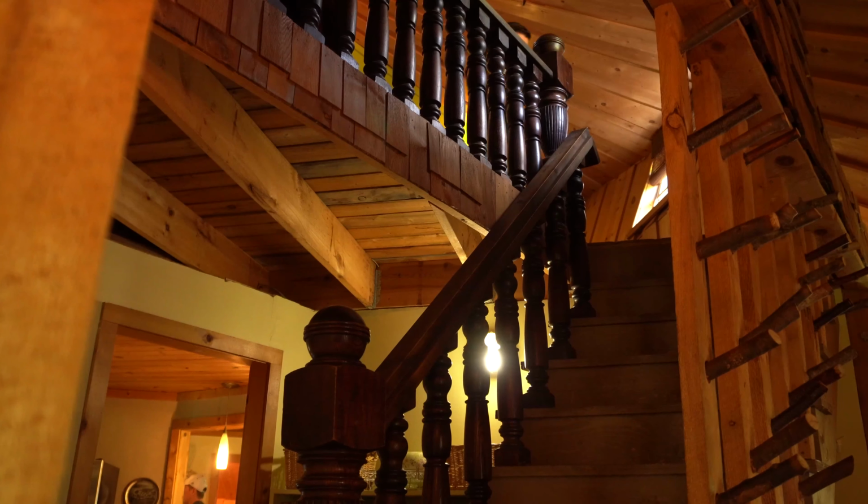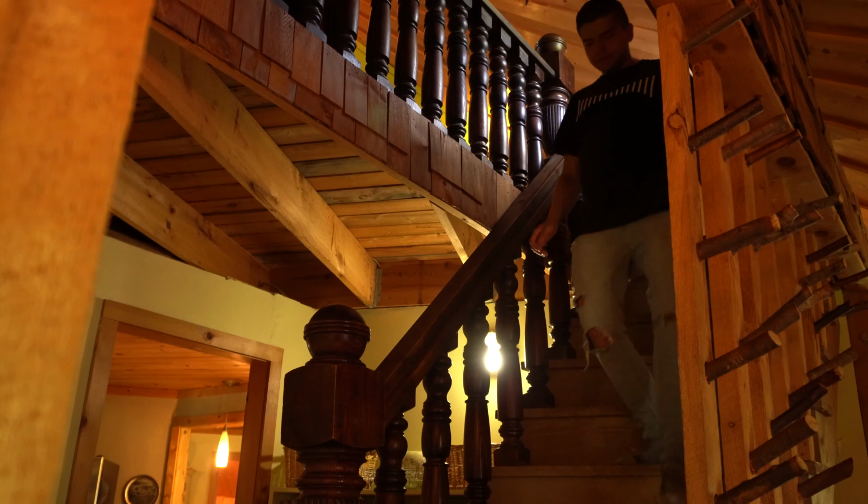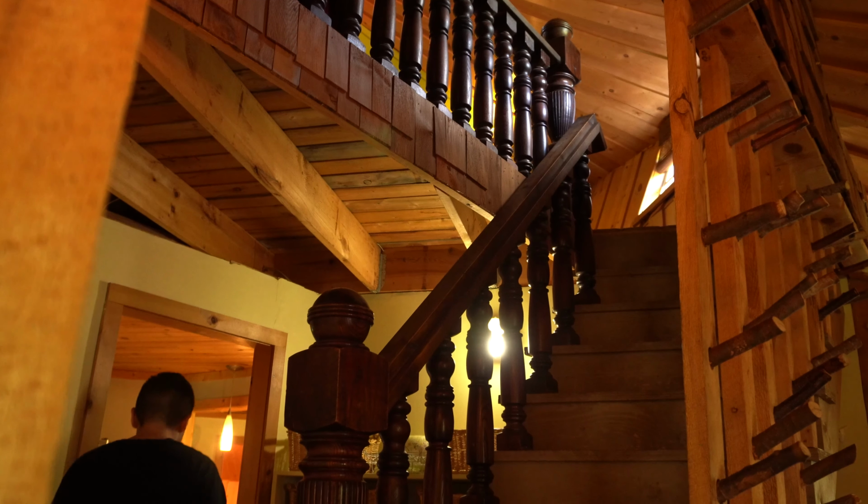That pretty much covers the second floor of the yurt. Has the 2 rooms, the bathroom, and then that living room. Yeah, really, really nice place to hang out. And that will close off the tour of this yurt. You can enjoy this really cool shot of me walking downstairs.